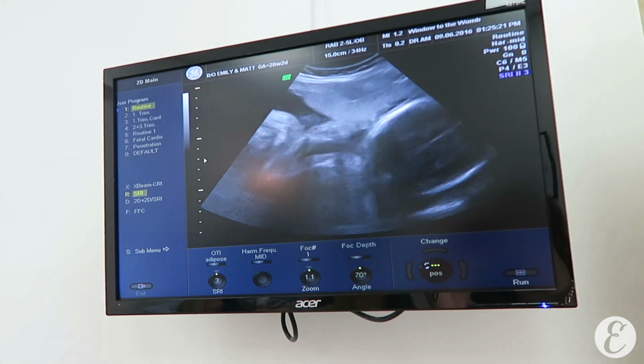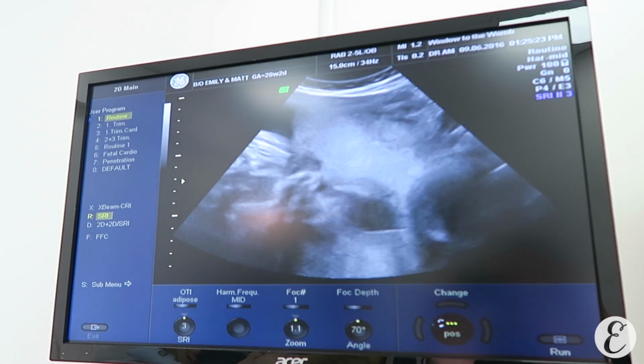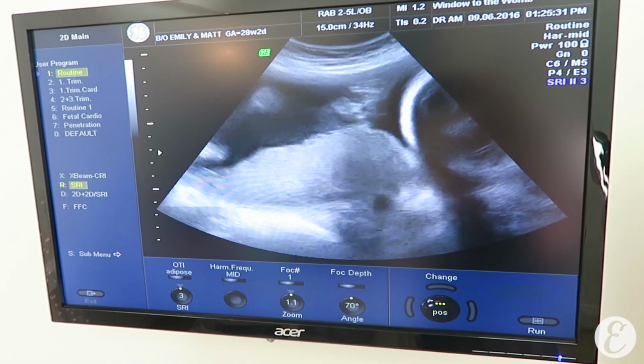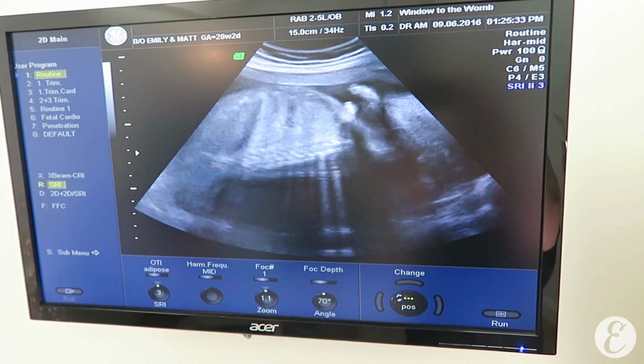He's over 2 pounds now in weight and measuring about 15 inches, so about the size of a really big eggplant. I think that's what you call it in England as well. He just looked so much bigger compared to the 20-week scan. Like, you could see every rib, the spine. He looked so much more chunky.